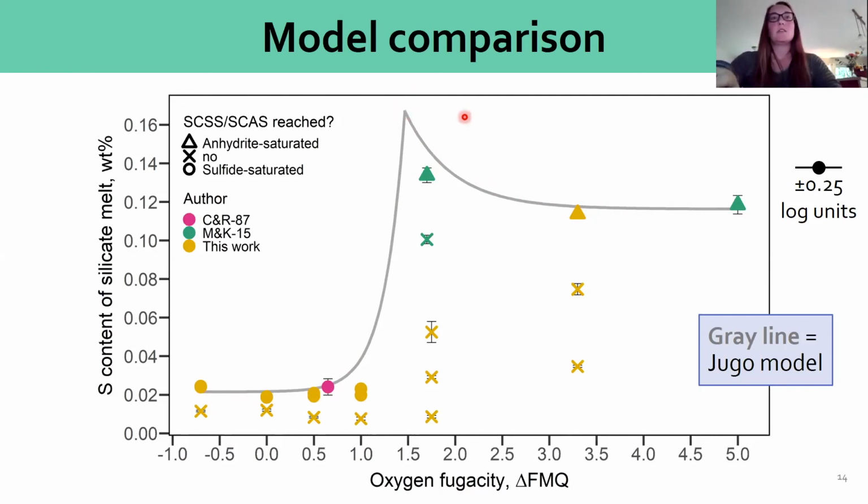While it does a pretty good job overall, there are 2 areas where it's over predicting the sulfur content of the melt. This model can be thought of as a sulfur saturation surface. Any point that lies on or above it should be predicted to be saturated with sulfide or anhydrite, while any point below it should be predicted to be undersaturated. Here we can see that these points are saturated with sulfide down here and sulfate at the intermediate FO2, but the model is predicting them to be undersaturated.